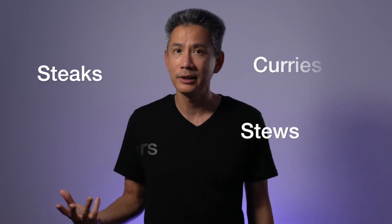I put it on my steak. I mix it in stews, curries. Whenever I'm cooking something and I feel like it's missing a little something, there's a good chance if I add some fish sauce, it's going to enhance that flavor.